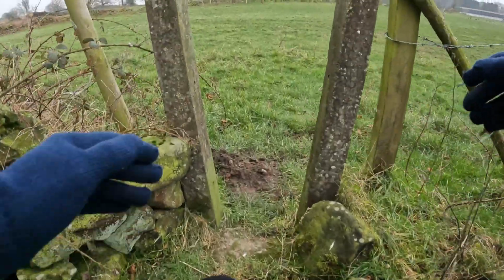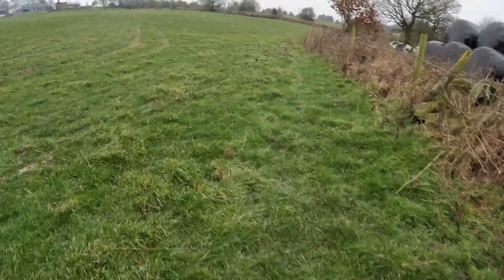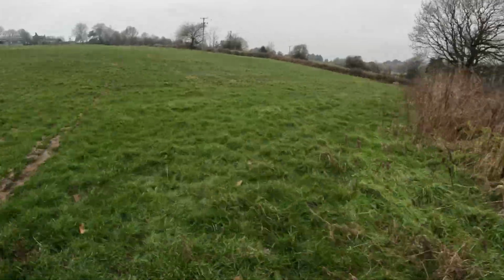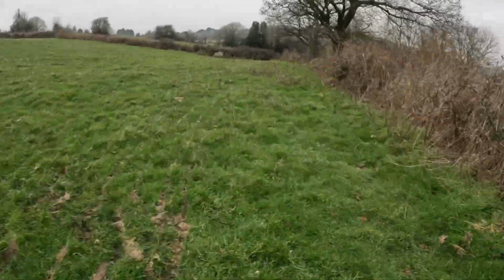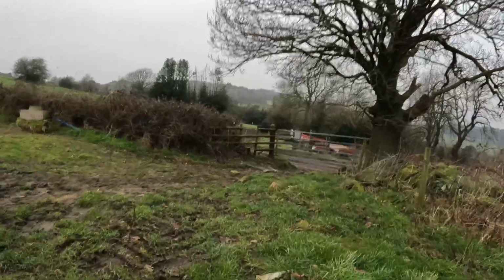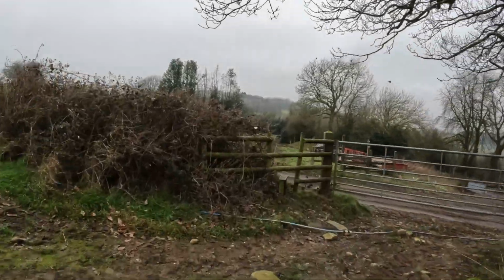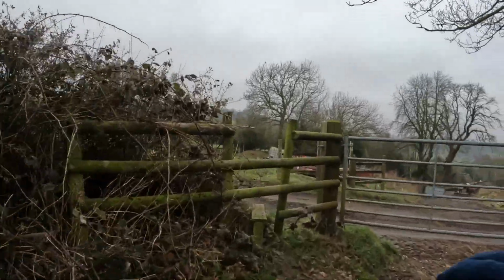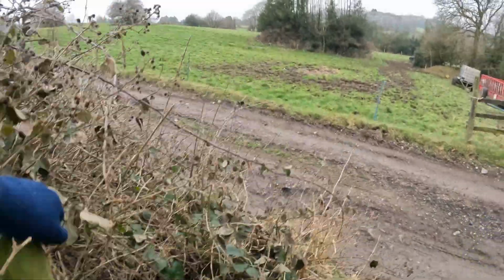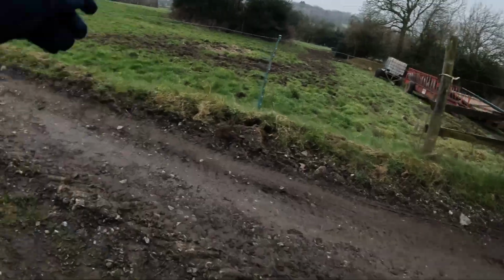So we get into this next field and turn immediately right, and we keep the edge of the field on our right and stick with that. It bends to the right, and after a short while we should see the gate and the stile that gets us out of here. So we're going to climb onto this farm drive and turn left, which is the final bit of navigation before we get to the end of section 2.